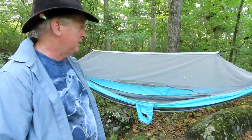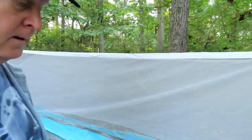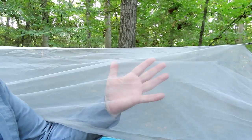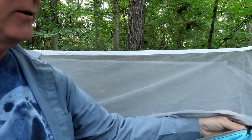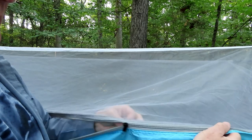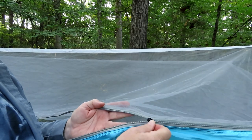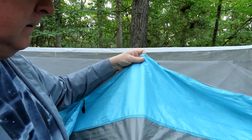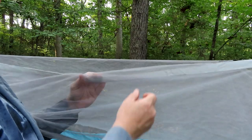This is a pretty impressive thing. Come on in closer. The mesh is absolutely the finest mesh I've seen in a lot of tents or hammocks. And the zippers are a little on the loose, light side, but they work, and if you're careful with them, they probably require a little bit of lubrication occasionally. It is very lightweight nylon parachute cord or parachute fabric, but I'm impressed.